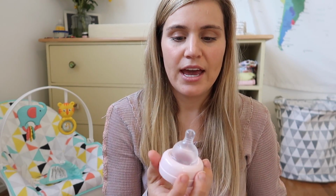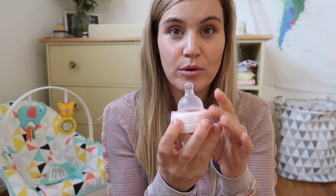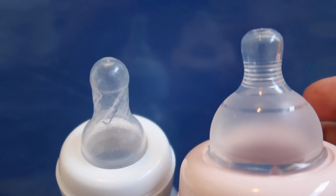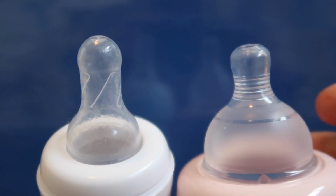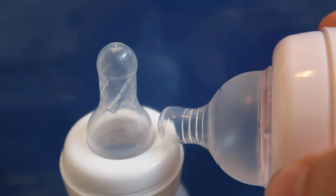Now the other bottle that I have is the Spectra that came with my Spectra breast pump, and we were never able to use this. I tried a few times because I thought it would be so much more convenient to put this nipple onto the bottles that I pumped the milk into, and I wouldn't have to do any transferring, but this nipple was just too odd. Now if you compare the nipple to the Dr. Brown's nipple, let's see if I can hold them up beside each other, see how much shorter the actual part that goes into the mouth is compared to the Dr. Brown's.